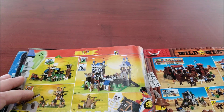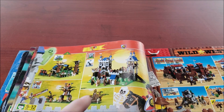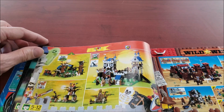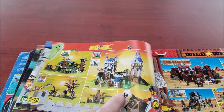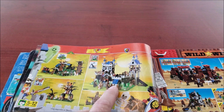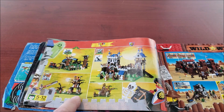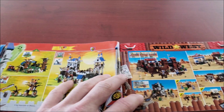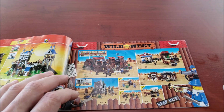This is the fantastic castle theme. So they had these bandits and then they had the king's soldiers, and you can see that. That's really cool. I just love the construction of it. This castle's fantastic. Maybe one of the best Lego castles they've ever put out. Just really good. The sets were so simple but awesome. And now we've come to one of my all-time favorite themes that ever existed.